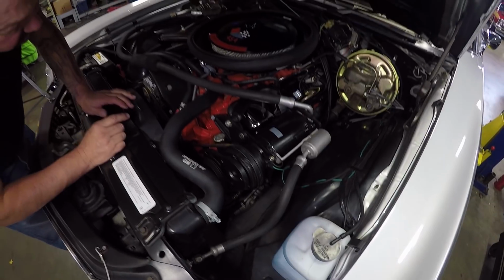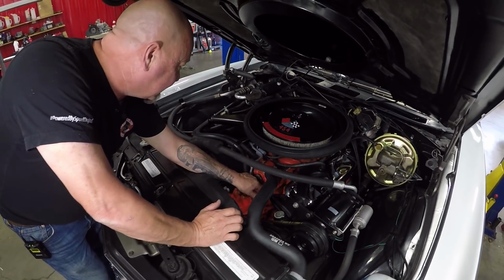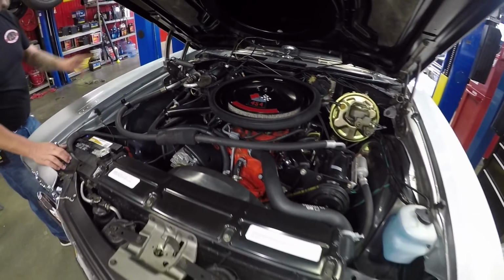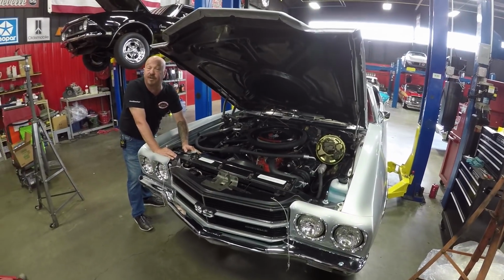Valve covers are all chromed up. It does look like it's got an original 454 intake on it. It's beautiful under the hood, guys. She's silver. She's got beautiful red interior. It's a 4-speed. It's got a 454 in it.